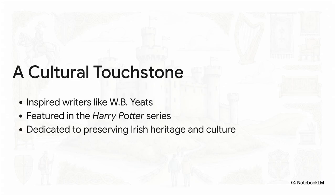Its influence has spread way, way beyond its walls. It's become this cultural landmark. The famous poet W.B. Yeats was inspired by its beauty. And get this, it's even popped up in the Harry Potter series. How cool is that? From high literature to Hollywood blockbusters, this castle is a powerful symbol of Ireland.